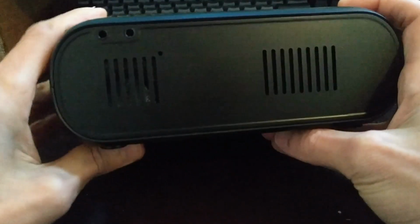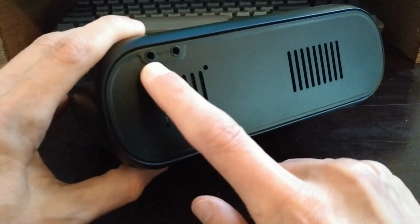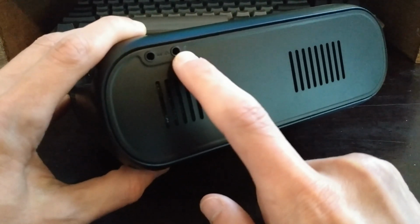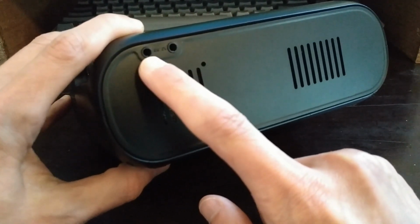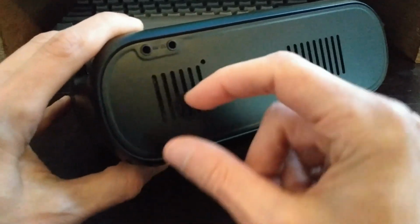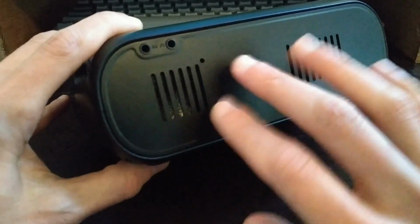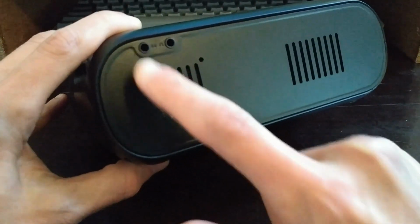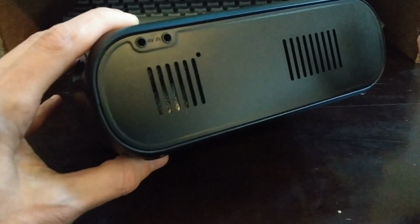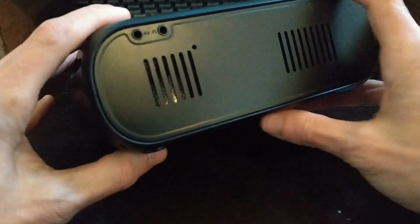But if we flick it over to the back, what you'll see is, again, some more exhaust. But then here, you've basically got a headphone jack, so you can plug in speakers. And then this is an AV out. So if you have a 3.5 mil to the yellow, red, white component cable things, you could actually do that as well. So I guess a VCR would do that. I'm not even really sure why you would need this, but it's nice that they include it.